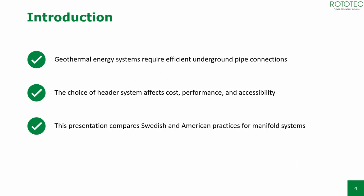So we're going to compare the reverse return headers and what we do in Europe. Geothermal energy systems require efficient underground pipe connections, and the choice of header system affects cost, performance, and accessibility. And this is one of the points that I think is really important to discuss today, or what I at least want to present. So this presentation compares Swedish and American practices for manifold systems.